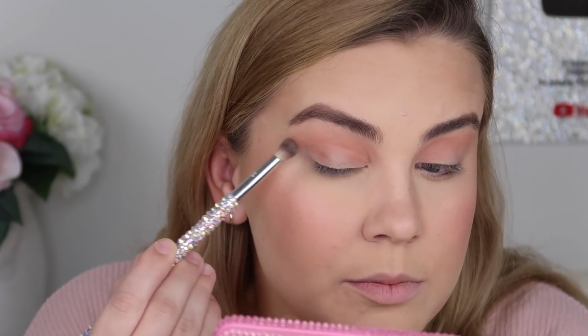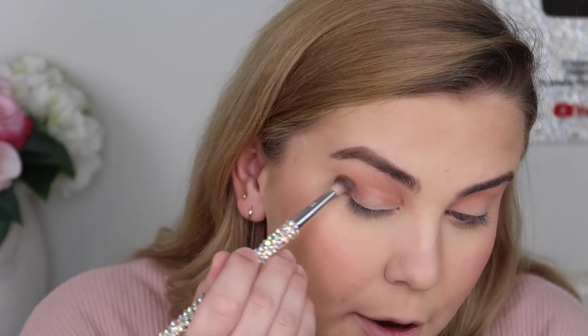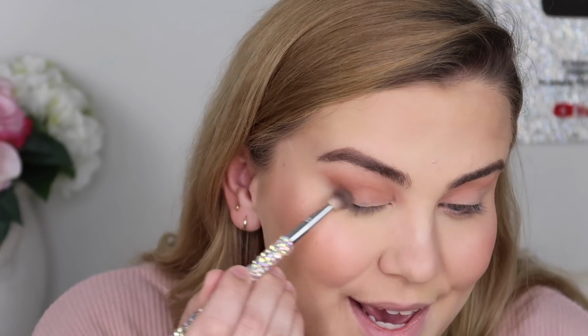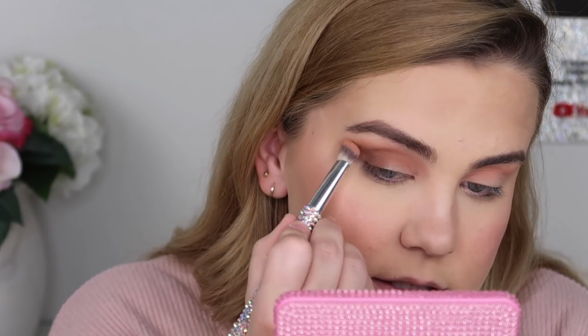Next, I'm gonna take this matte brown color on an E3 and I'm gonna kind of stamp it in the outer corner, and then I will start to bring that into the crease. I'm just going in with a little bit of product at a time so that I don't overdo it. I feel like it's easy to go overboard with dark matte shades, like dark browns and black colors. So I just like to go with a little bit and then build up gradually. I also don't want anything that is too dramatic, so I think I might just go back in with that first shade that I used. Just go over that, make sure we still have that pinky peachy color there.